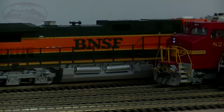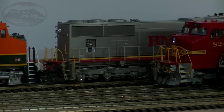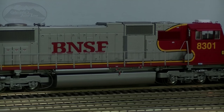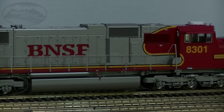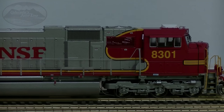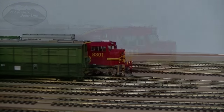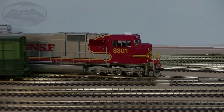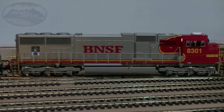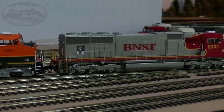The second engine in this consist, BNSF 1005, is a C44-9W and was bought by the BNSF in September 96, and this was during the time frame when all BNSF engines were being painted into the Heritage 1 paint scheme, which it's still wearing today. What will be the lead unit of the train, BNSF 8301, is an SD75I, and was the last SD75I purchased by BNSF in December 1997.